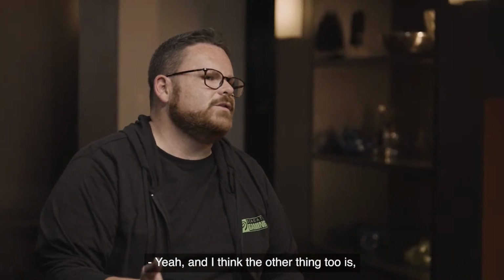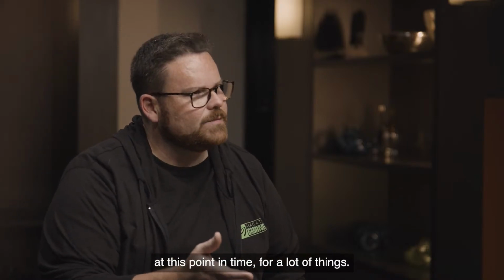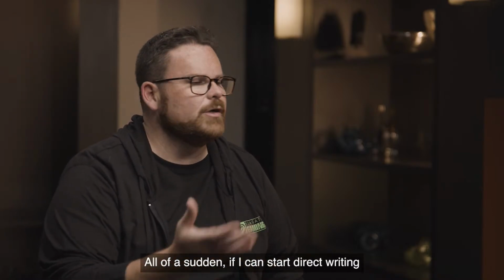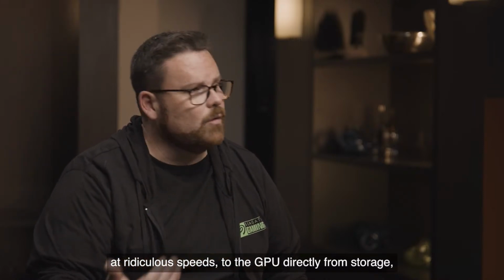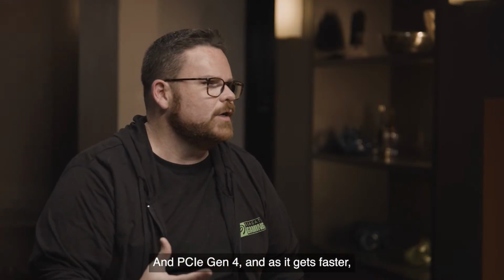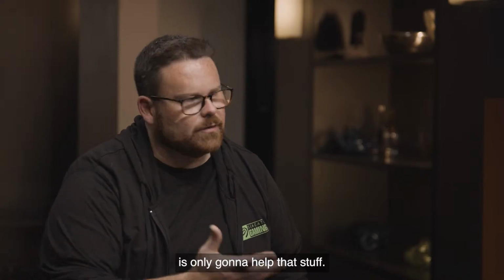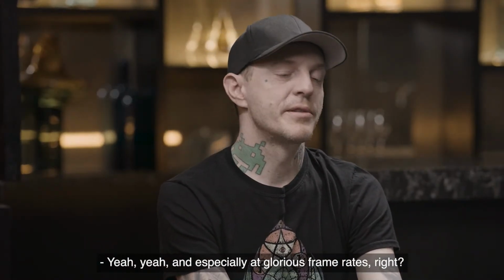Yeah, and I think the other thing too is we want as little bottlenecking, right? Due reliance on pretty much VRAM at this point in time for a lot of things. All of a sudden, if I can start direct writing at ridiculous speeds to the GPU directly from storage or directly from RAM, that all makes a big difference. And PCIe Gen 4, as it gets faster, is only going to help that stuff. Yeah, especially at glorious frame rates.